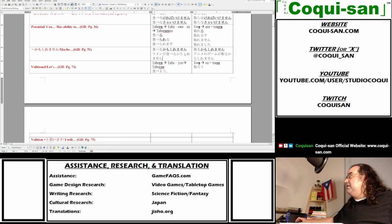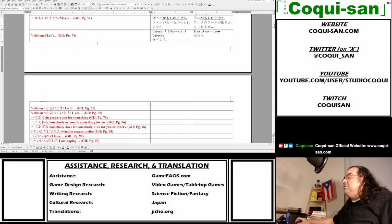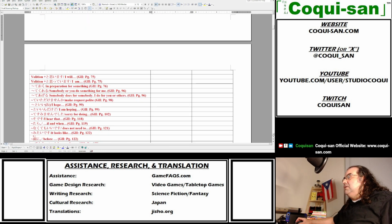Here we go. And finally, volition, let's, in which you take taberu. You drop the ru, insert the yo, and you get tabeyo. And for u verbs that end with ru, you just drop the u and replace it with o, and you get toro, just like that. Okay. All right. So there we go. That was Genki 3. Next week we will continue on with the volitions and teoku.